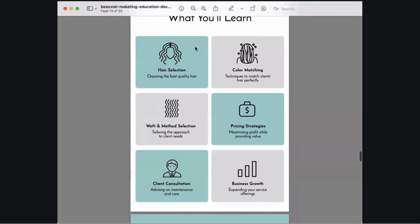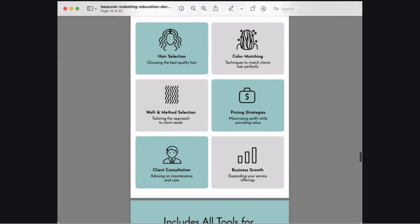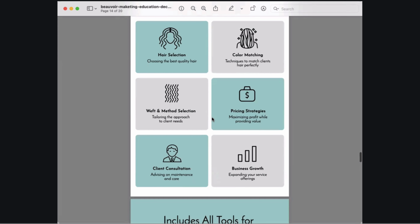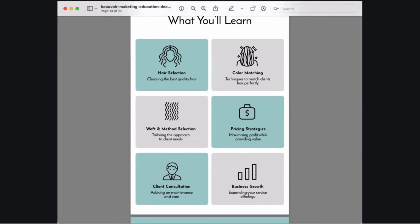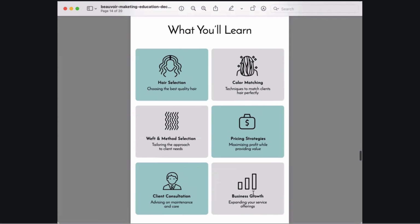What you'll learn: hair selection, choosing the best quality of hair, weft and method selection, tailoring the approach to the client's needs, client consultation, advising on maintenance and care, color matching techniques to match the client's hair perfectly, pricing strategies, how to make the most amount of profit, and business growth, expanding your service offering. So this is what students will learn in our education.